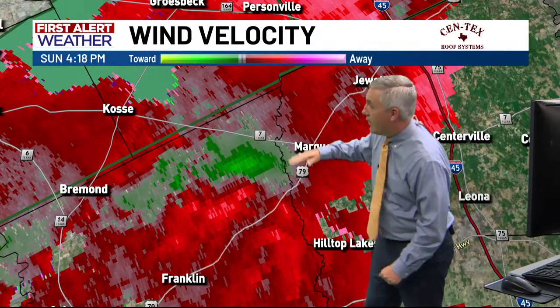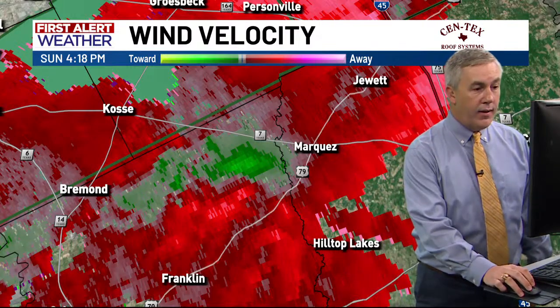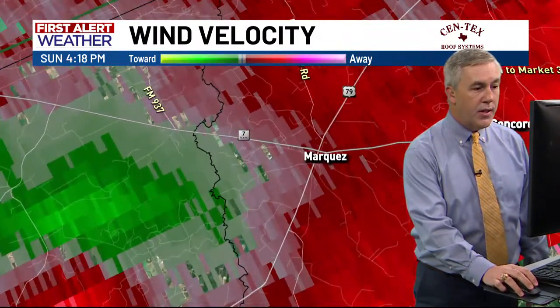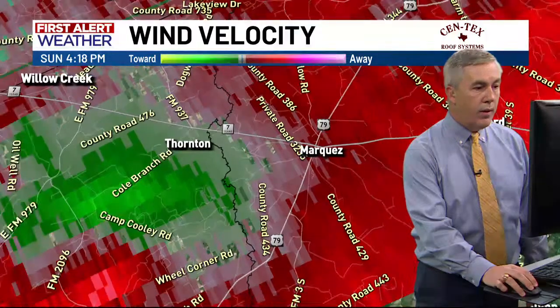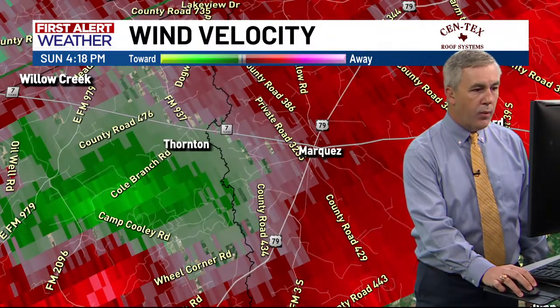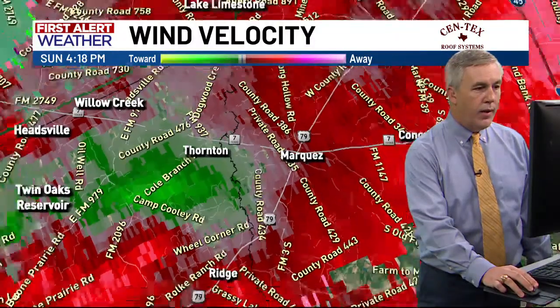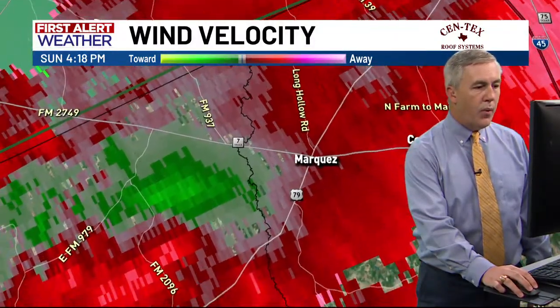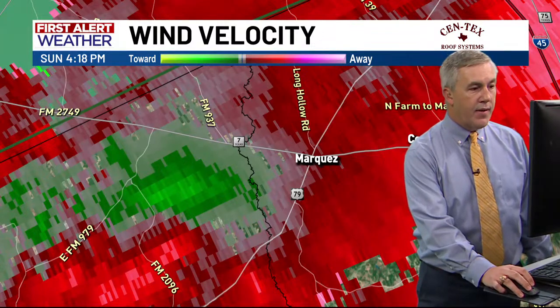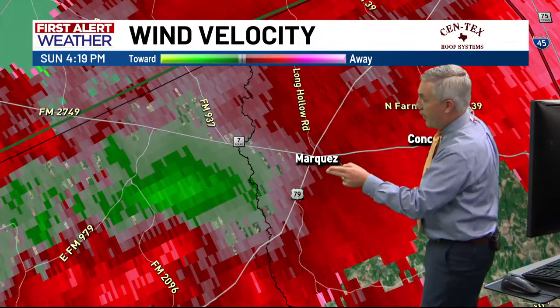So this rotation is getting close to Highway 7, getting close to Highway 79, right there near and just to the southwest of the Marquez area. So the Thornton area, again, some of these county roads here that we're looking at, County Road 434 is one that it's going to get close to. But again, this is pretty much crossing FM 797 right now and working its way in the direction of the Marquez area.